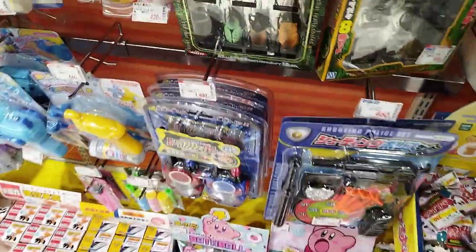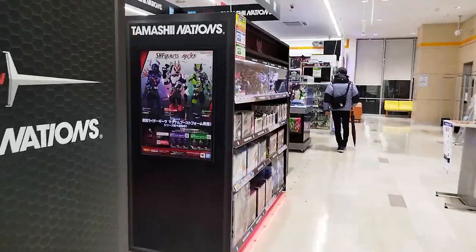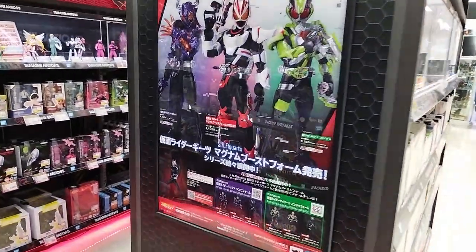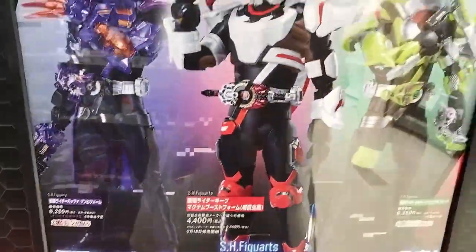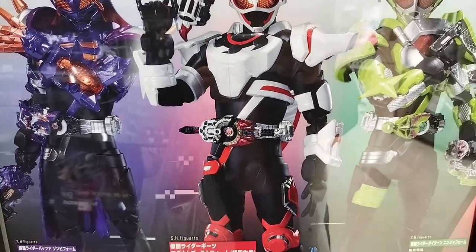Hey, yo, king-ohger toys are out. Alright, Figuarts, where are ya? Ooh, look at this. We got an ad right here at the front. Ooh, love to see that. Kamen Rider Geats Figuarts. They all look absolutely phenomenal.